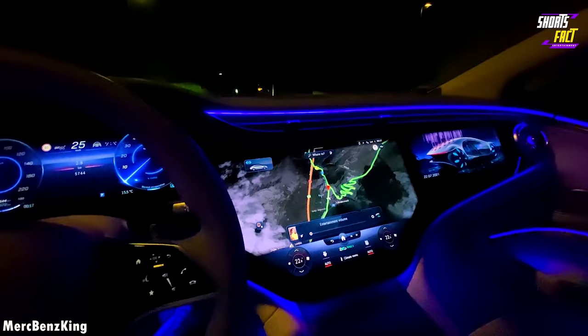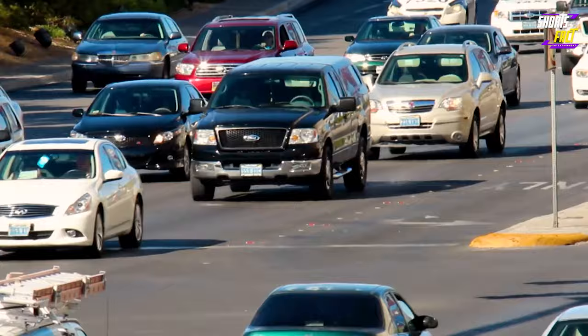What do you think about all these cars? Is there any car you feel that should be in the top 5?